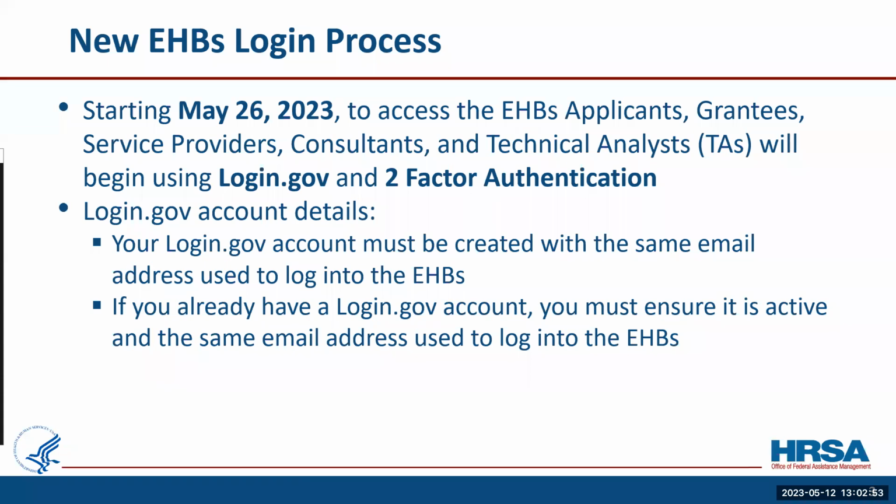Again, as you probably know, and have hopefully seen in our communications, the EHBs are being updated to enhance security. With that, applicants, grantees, service providers, consultants, and technical analysts will begin using Login.gov and two-factor authentication to access your EHBs accounts starting on May 26th. That's an important date, and you're going to hear me talk about it a lot in the next hour, because that's the date that everything is going to be changing.